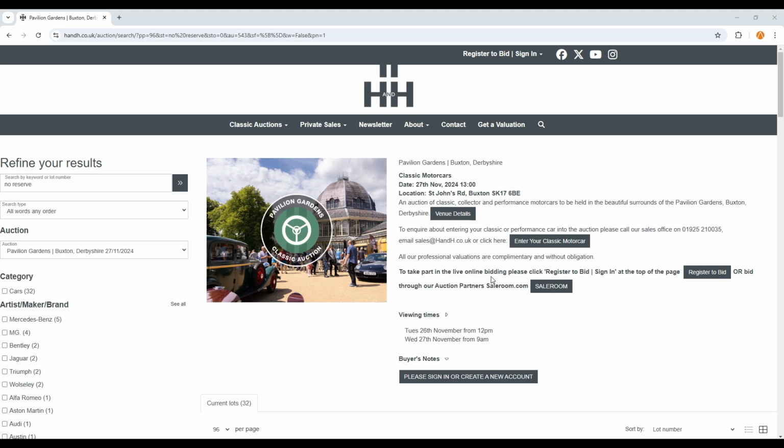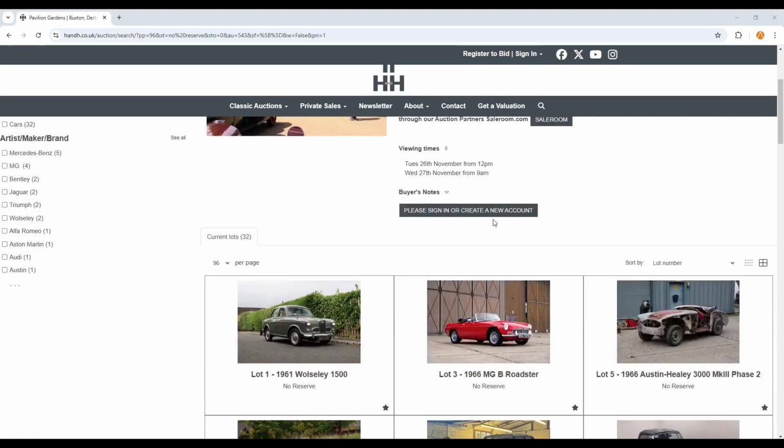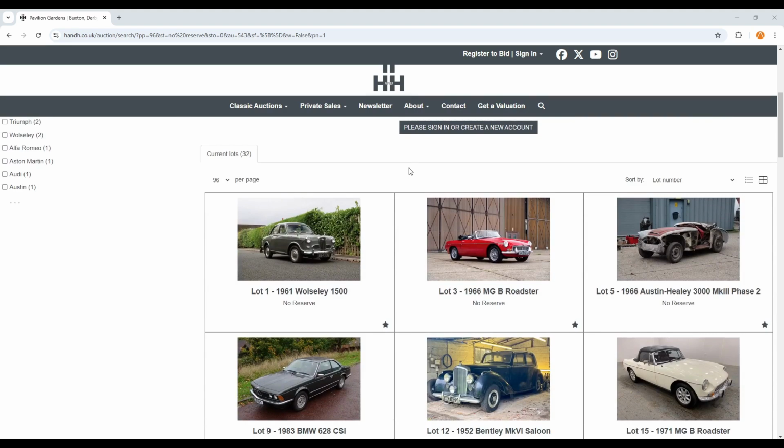So this is the auction I'm looking at. It's the H&H Auctions of classic motor cars, Pavilion Gardens, Buxton in November 2024. It's actually a live event auction, not an online one, although they do obviously accept online bids. And I've done a quick search in the keywords for no reserve, and it's come back with 32 lots that are selling at no reserve.